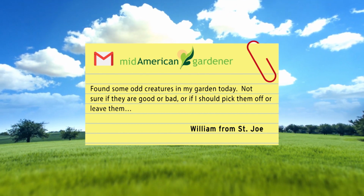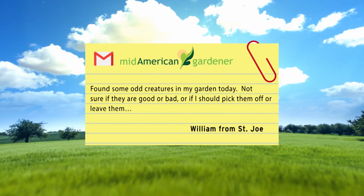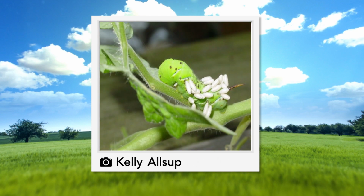Okay, so William from St. Joe sent in a picture entitled Odd Creature, and Susan sent in a picture called Funny Caterpillar, and they are the same caterpillar. And no caterpillar incites this much murderous rage from gardeners like this one, because it is a tomato hornworm. What it does is it eats up all the tips off your branches.